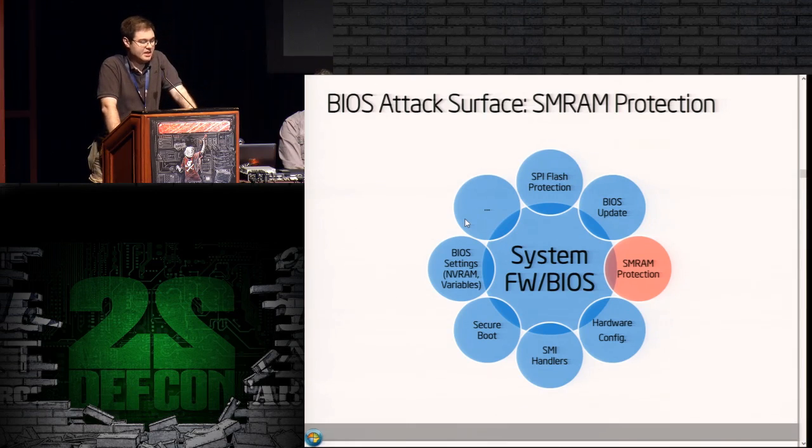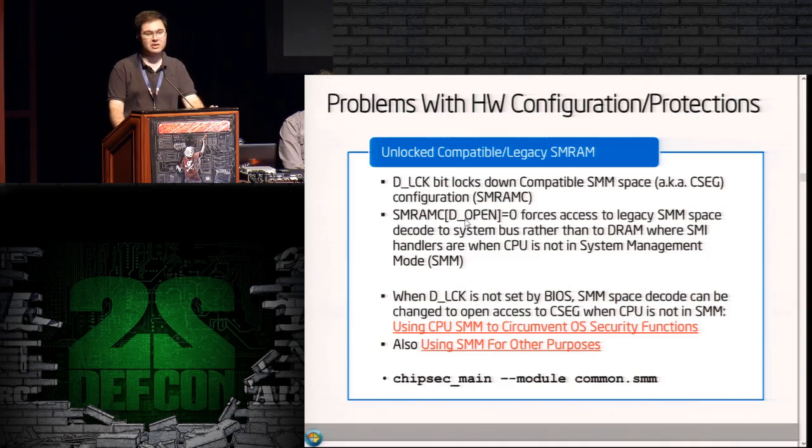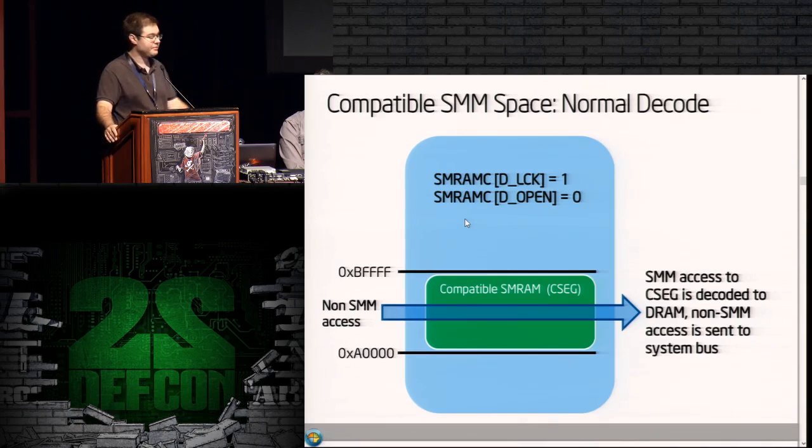So then there's SMRAM. So I mentioned some of the protections are dealing with system management mode, right? So system management mode, I think I described it as being a separate execution mode that's protected, right? Well, it's protected as long as it protects itself, right? So the first bit that we'll talk about is the sort of legacy or compatibility SMRAM, and I think this is best done with a picture.